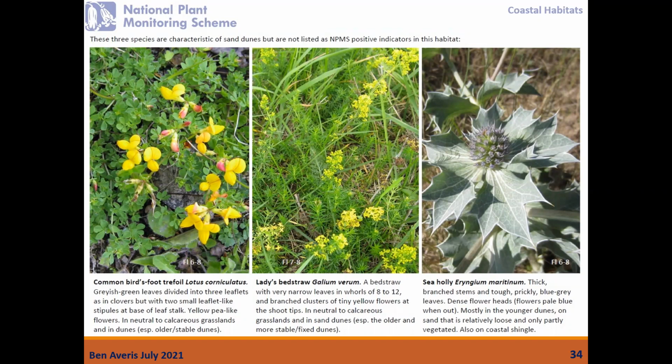Sea holly, you'll never mistake it for anything else. It's sort of grayish, pale grayish green, prickly leaves. It grows especially where there's not much competition with other plants. So the more sandy parts, younger dunes, more mobile dunes, not NPMS dune habitat there, or in shingle as well, you can find it.